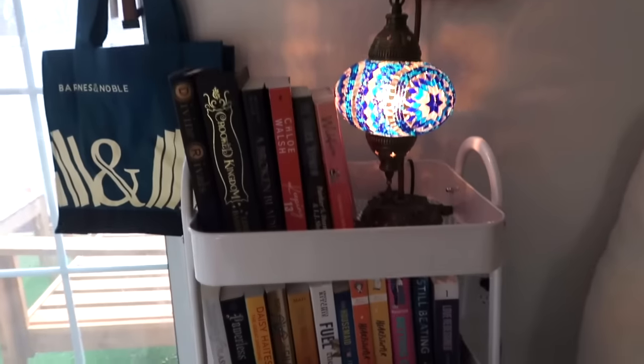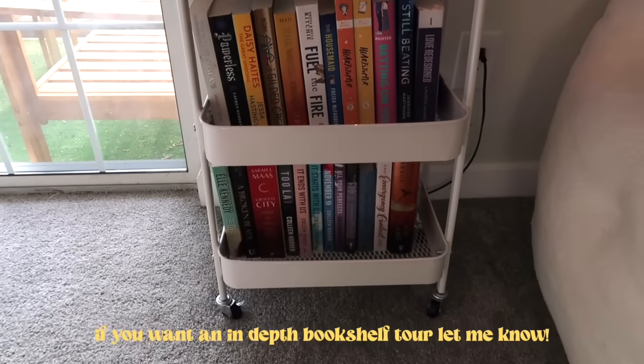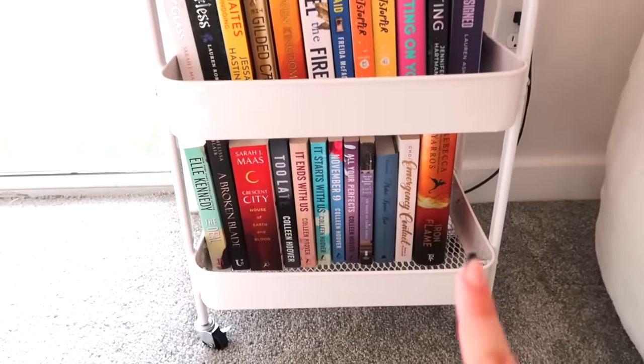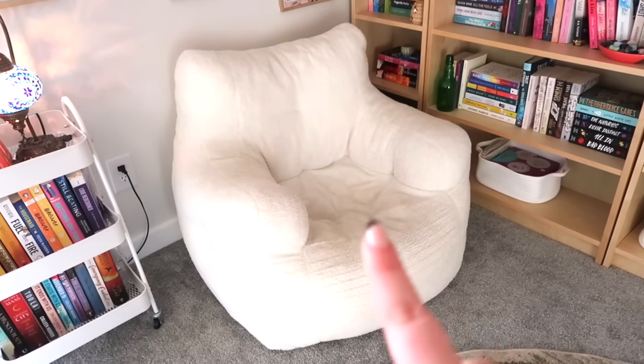And then this is my book cart. I'm not gonna do a huge overview of everything because I feel like that's kind of unnecessary. The top two are books that are on my TBR, and then the bottom one is everything that I need to list on Pango. There's also usually a pillow on this chair, but I needed to wash it.